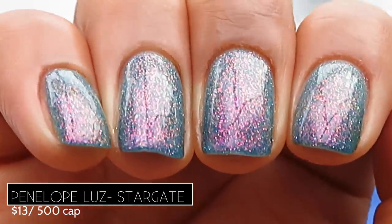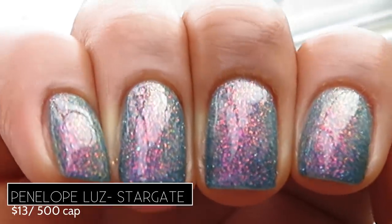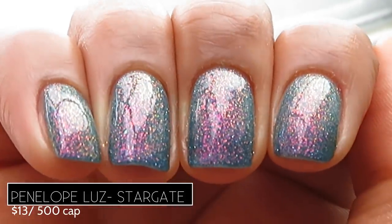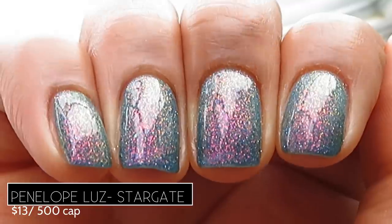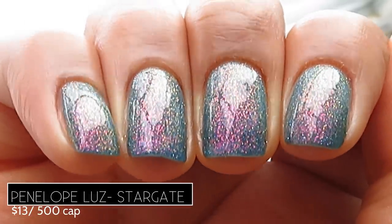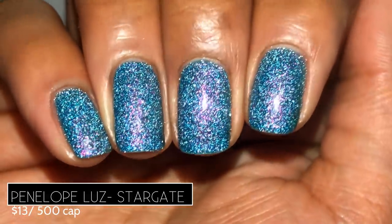So isn't it so beautiful in this lower natural lighting? You get all of the shift from the pink, the copper, gold. I feel like I see a little green in there, all against the blue base. So beautiful in just regular lighting, but wait till you see it under flashlight. Ba-bam.